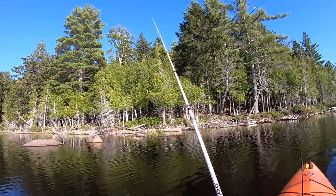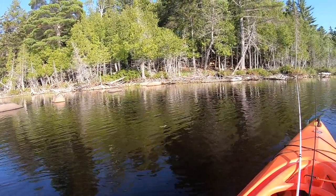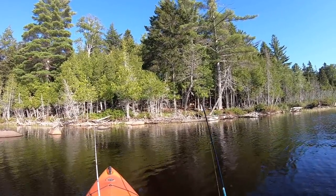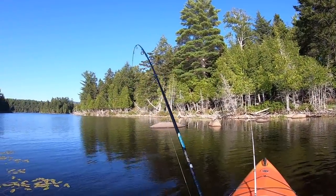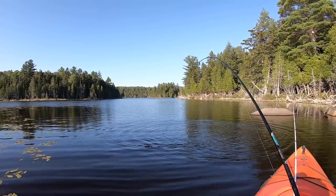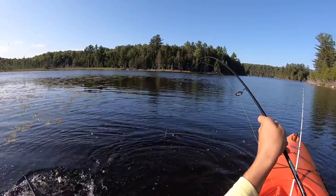Oh my God, he's still going for it. Holy freaking crap, dude. There goes the Senko. He's got it. Oh my gosh. Oh, that's a nice fish. Holy crap, dude. Found him with the frog. That's a nice fish. Oh my gosh.